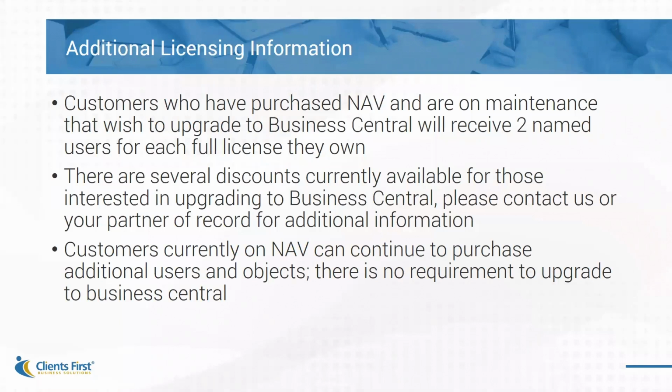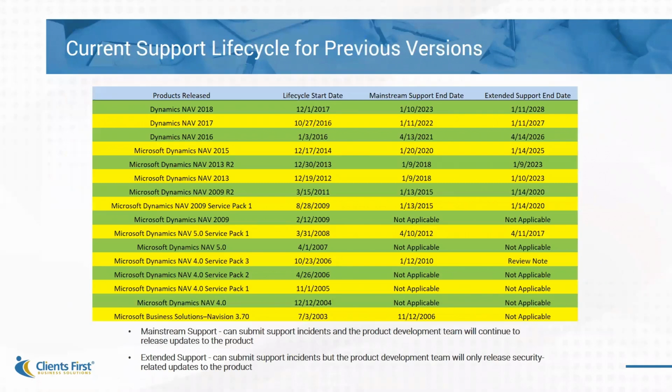And finally, customers currently on NAV can continue to purchase additional users and objects. I wanted to be clear here that there is no requirement for you to upgrade to Business Central. There may be benefits, but you should never have to upgrade if you're not going to get business value or if you aren't necessarily concerned about support from Microsoft. Now, speaking of support from Microsoft, and in order that we do not alarm anybody, I'm going to share a slide that I actually shared back in April as well for anybody who has recently purchased NAV.